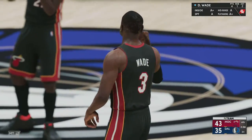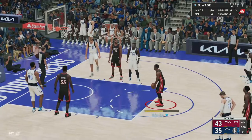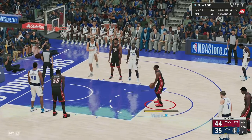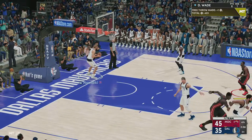As we saw there, defenders sometimes have no choice but to resort to fouling Dwayne Wade. And he gets that deep in the paint. At the line for two. And the first one at the line is good. And so he makes both from the line.